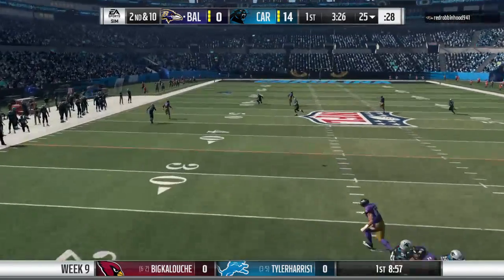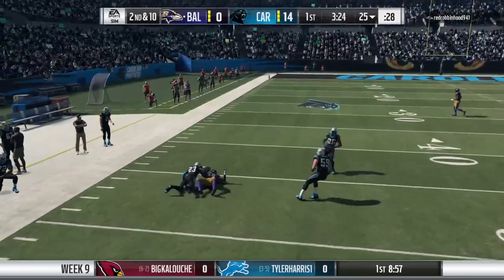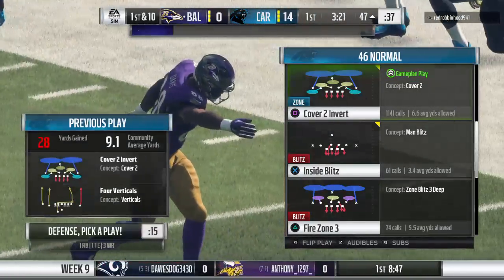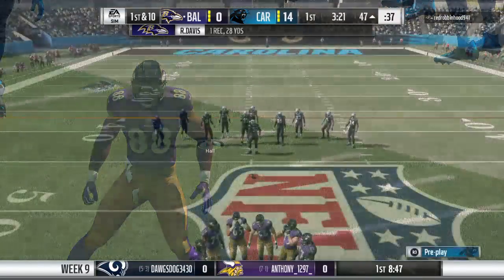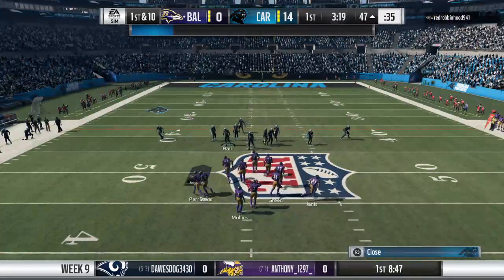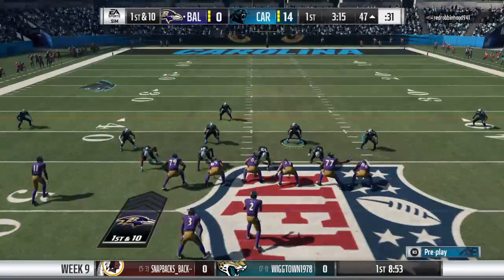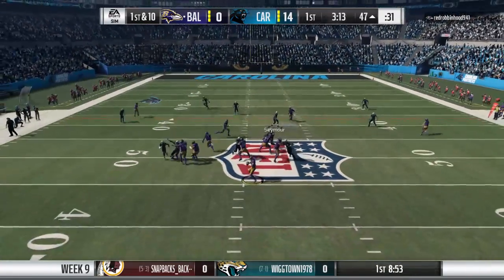Back to throw now on 2nd and 10. Oh, this is taken in. It's complete. A really good pickup of 28 yards. A great job pulling that one in from a guy, as we know, who can really blaze. He's got a lot of speed. And that speed can work for him so many different ways.